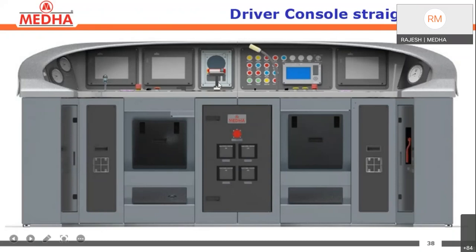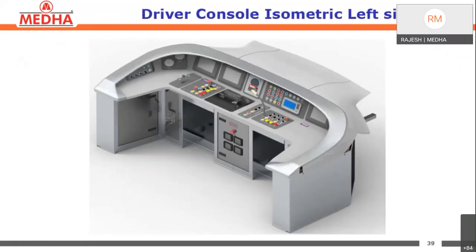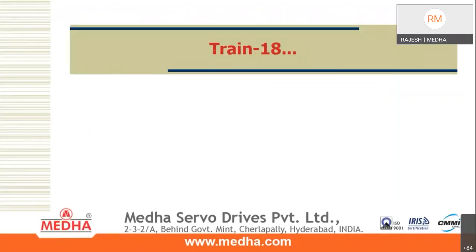And here there is a master controller for operation and a brake controller with gauges. And this is in front of the guard or assistant driver for the CCTV system. There are different buzzers, and even the assistant driver or guard can apply the emergency brake. For that, a brake handle is provided here. So this is the straight view and the isometric left side view we can find here. This is the driver desk, the complete driver desk from Medha, which we are supplying to production units. So this is from Medha's point of view, about TCMS, its sub-assemblies and major functionality.